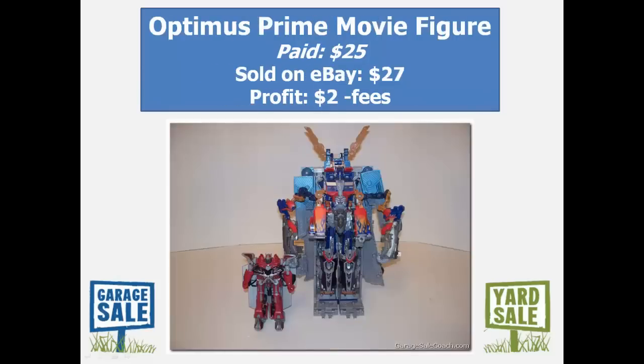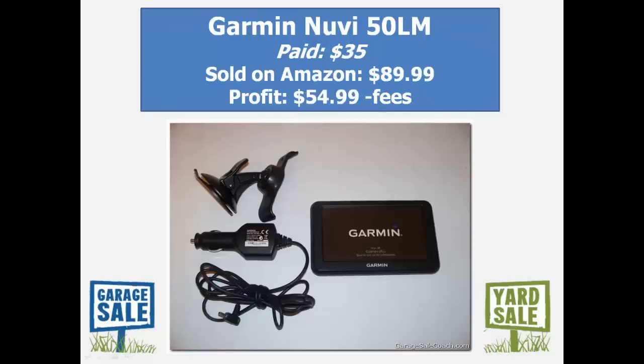I'm kind of a sucker for Transformers because one of my best hits was I bought a box of old Transformers for $7 and sold it for like $255. So anytime I come across Transformers, a lot of times I want to pick them up. But this one, it's kind of a bigger Transformer, but it only sold on eBay for $27 on auction, so I pretty much broke even.